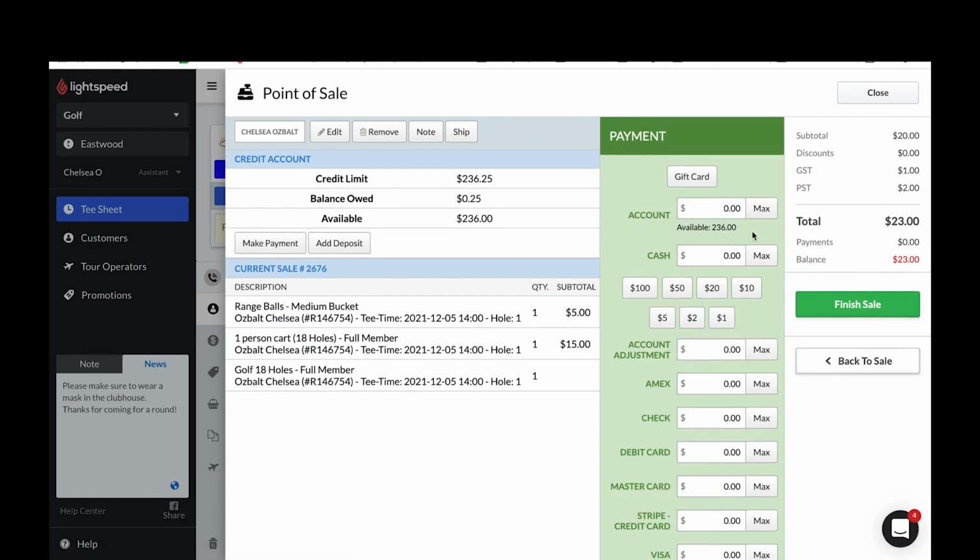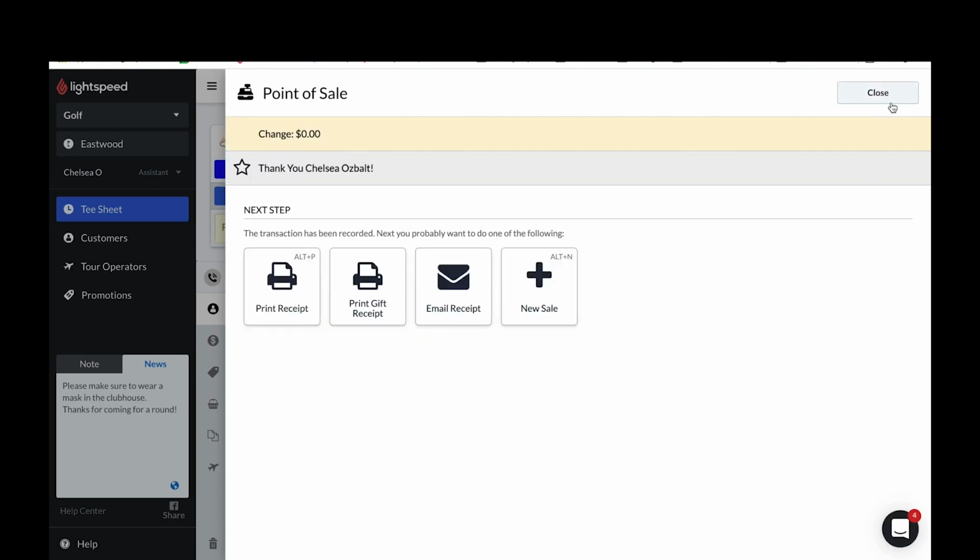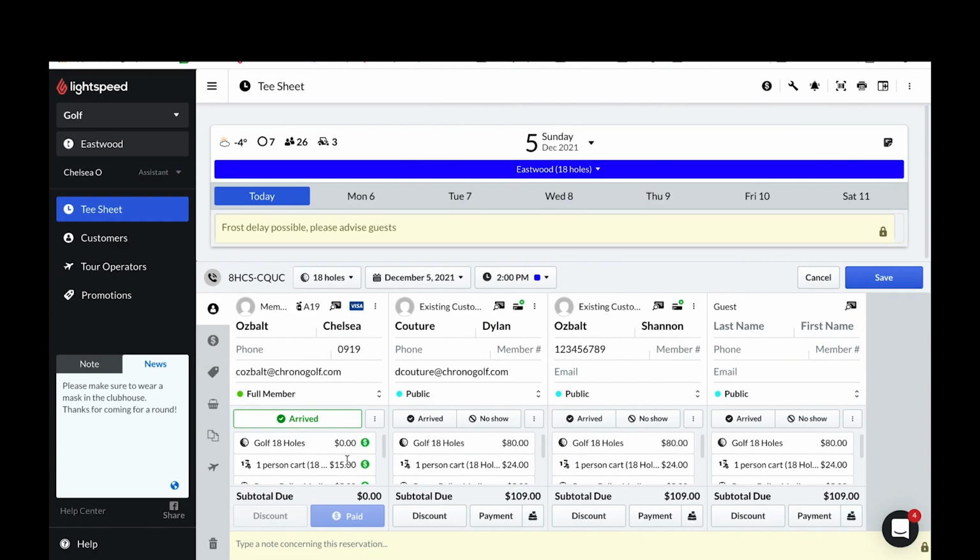Because they're a member that has a house account, I can charge it to their account directly, and it shows me the balance and the credit available. I'll just click max so that it takes the whole amount, and I'll finish sale. As soon as I close, you're going to see that it's marked me as arrived and as paid, so you can see I've paid for everything in my booking, which makes things very simple.